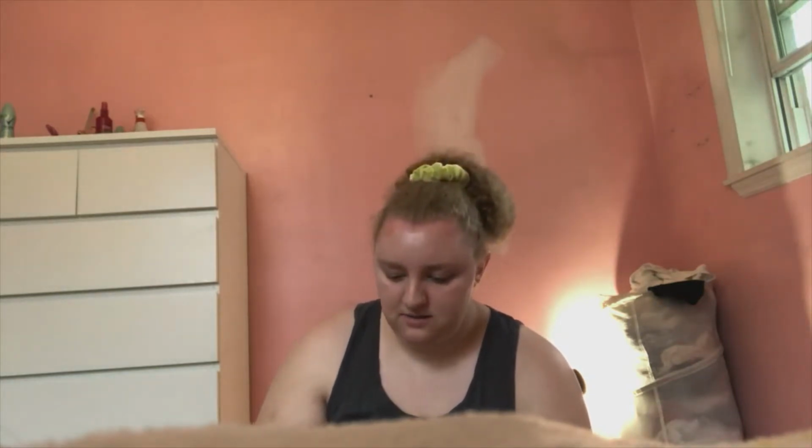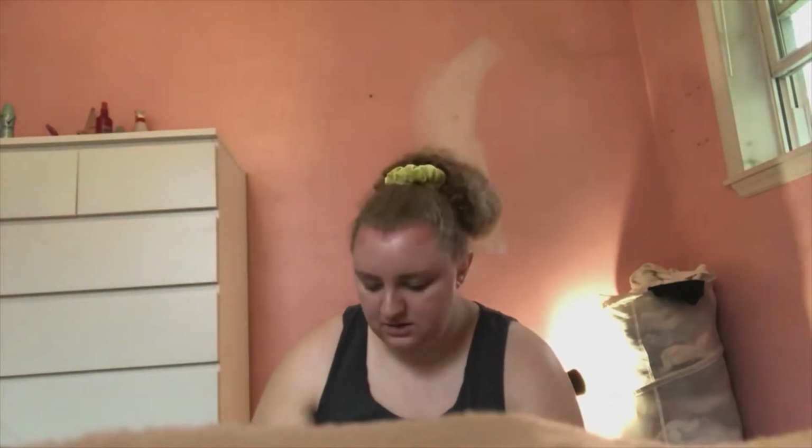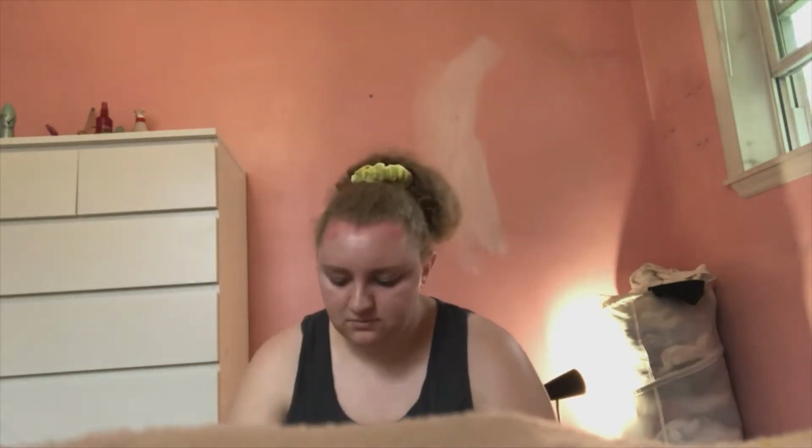And there's some shiny thread in this. I don't know if you can see, Reptar's a little bit glittery. But a lot of the time when they've got glitter in them, they're not very stretchy. But I wanted the CatDog ones, so, you know, whatever. And now I gotta go through a bunch of socks.